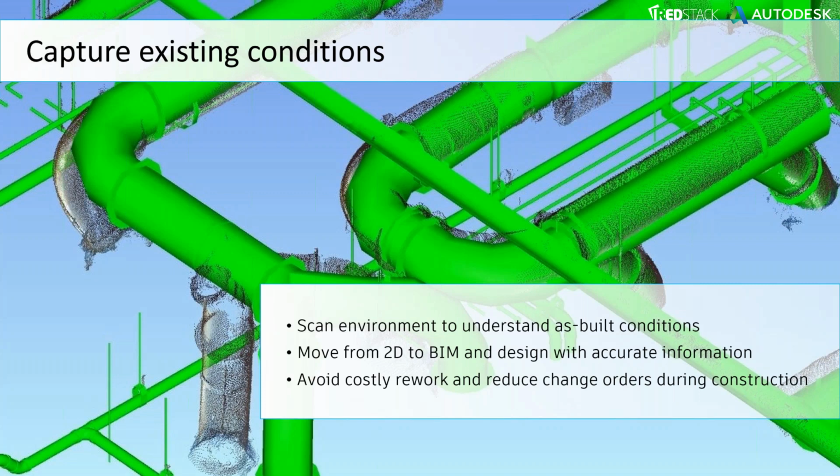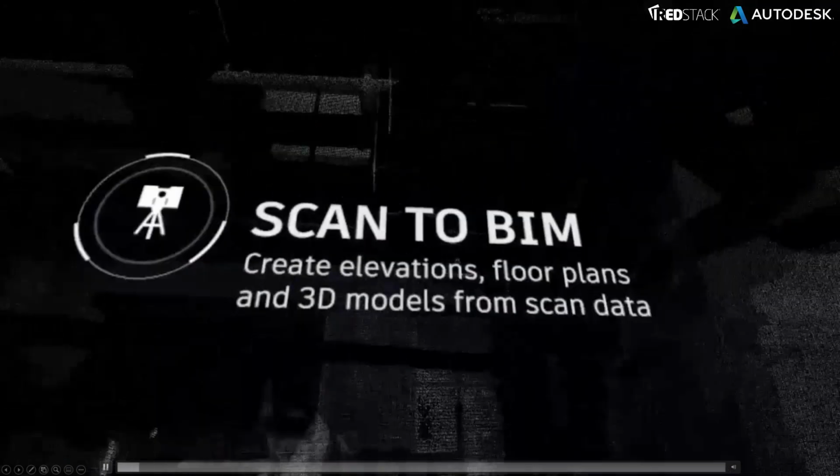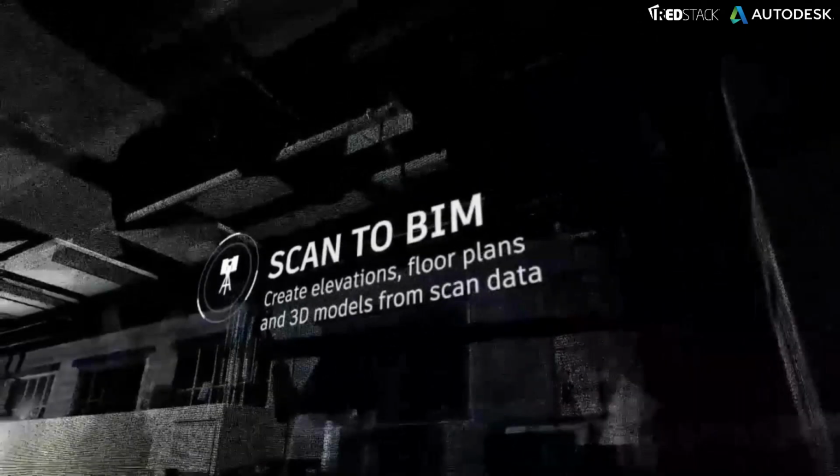So if you are doing existing buildings or projects, then do have a think about getting a laser scan done. So this is just a short video talking about scan to BIM.